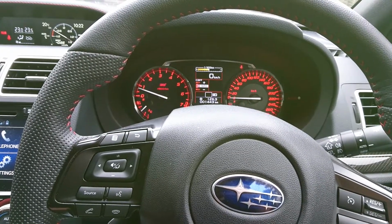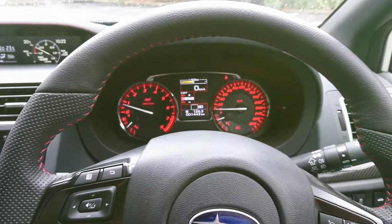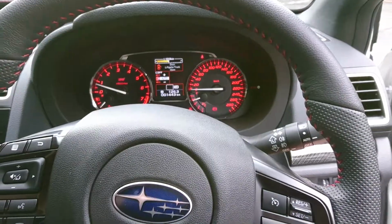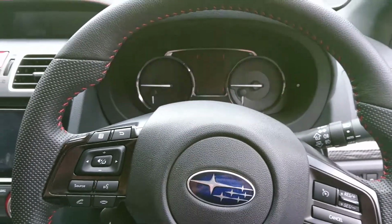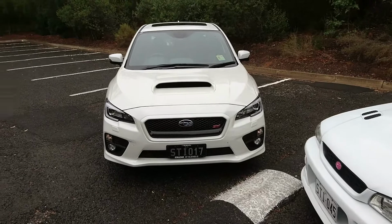I haven't been able to get some in-car driving footage. I've got to take it back this afternoon, so we're going to be pressed for time, but it's definitely a great experience having a go at this one. So this is it, the 2017 STI.